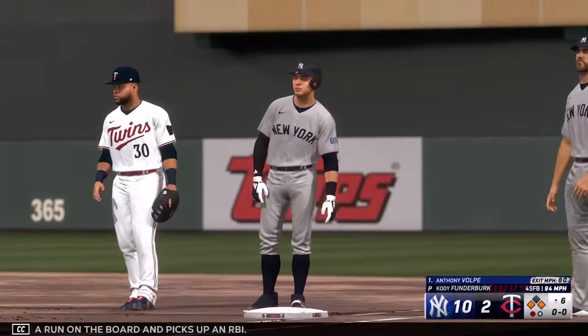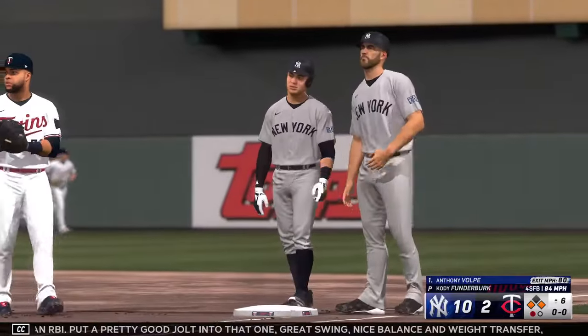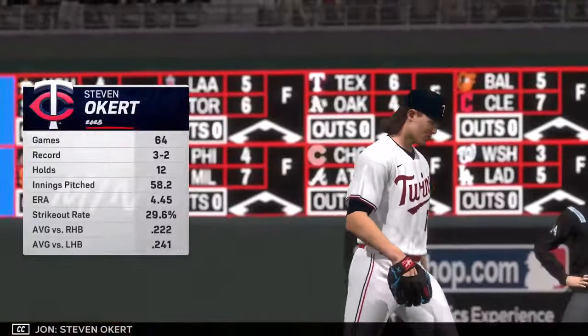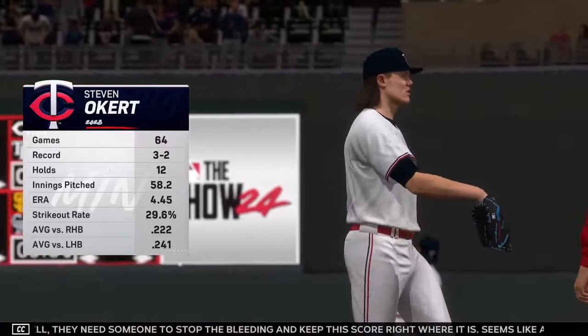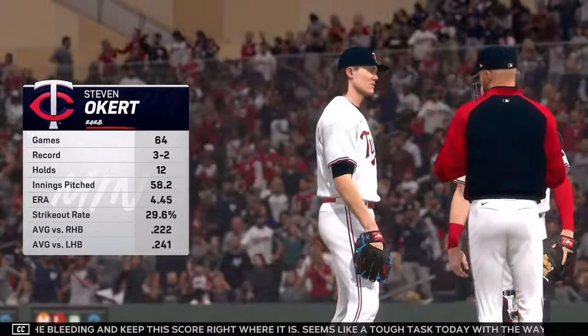Put a pretty good jolt into that one. Great swing, nice balance and weight transfer. And he got it to drop in out there in the deep part of the field. Steven Okert on a pitch out of the pen here. Well, they need someone to stop the bleeding and keep the score right where it is. Seems like a tough task today with the way this lineup is swinging it.